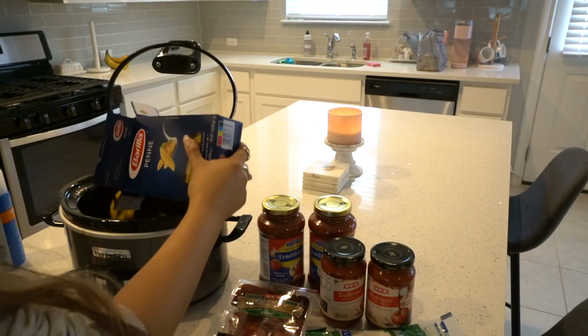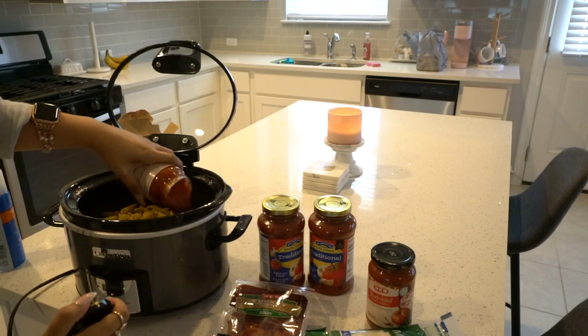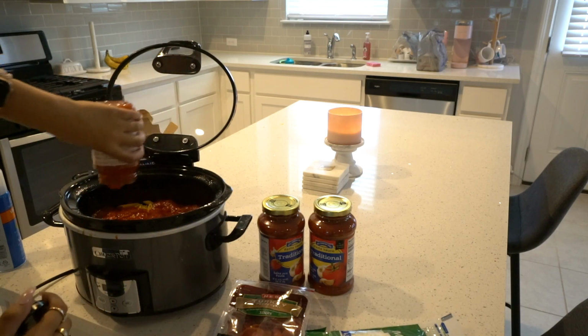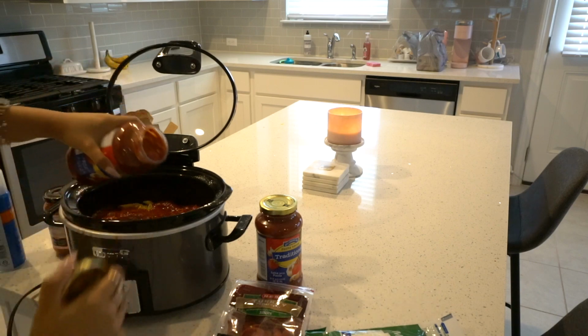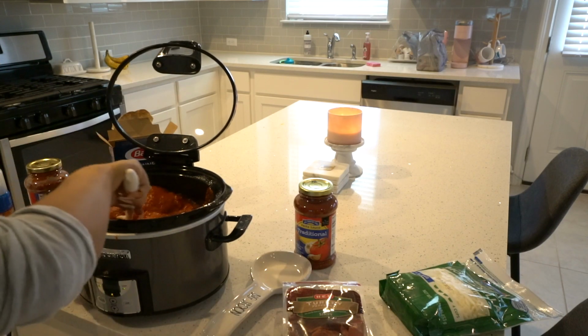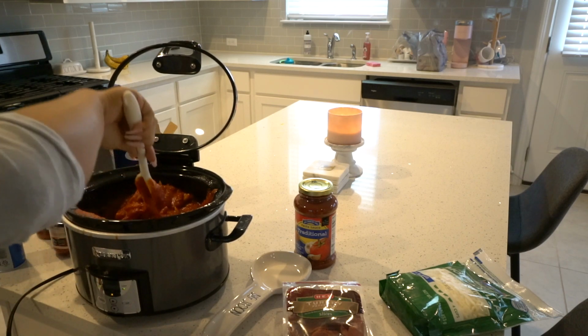So the first thing that I like to do is put the pasta in the slow cooker. And the next step is to put pizza sauce. And if you guys want, you can put marinara sauce in there as well. So I usually like to use one can, but sometimes if I want to make more, I will use two cans of marinara.